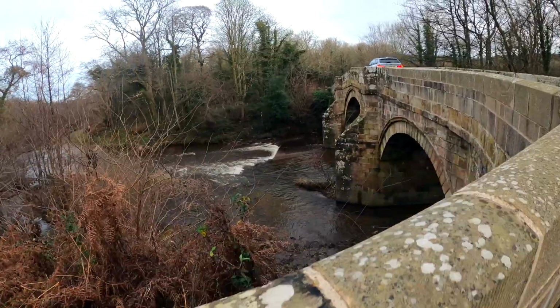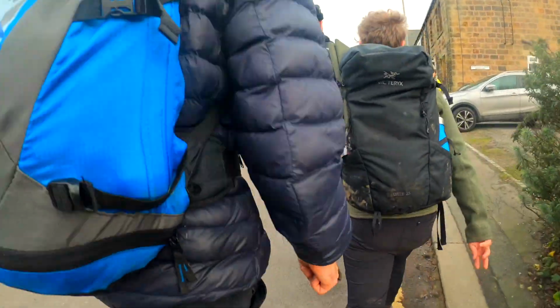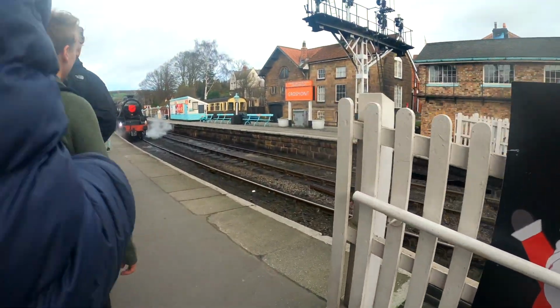Our next stop would be Gromont, where the line intersects with the North York Moors Steam Railway. Unfortunately for us, Rudolph was in town.